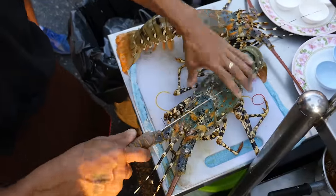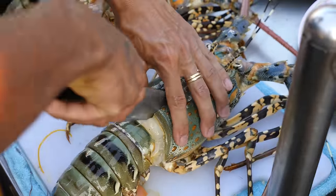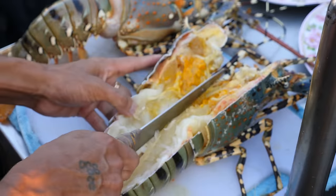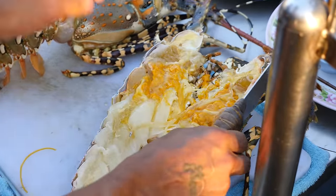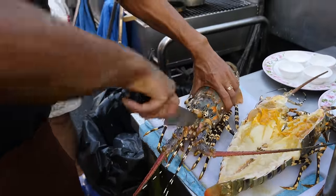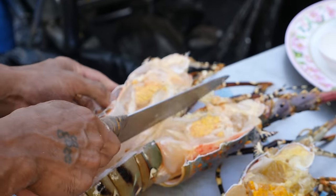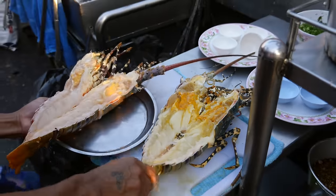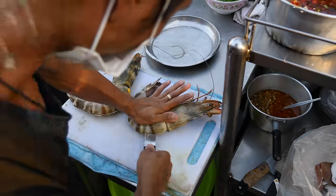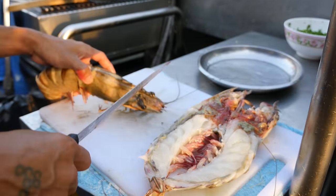All right, he is getting ready to chop up our lobster. Oh, look at that tomahawk. Oh, the spray. Wow. Oh. I think they're gonna steam it real fast and then grill it. Okay. And these tiger prawns are just gigantic. Oh man, they're huge. Those are ridiculous. Oh, look at all of that head.